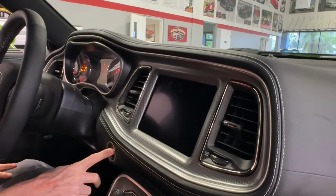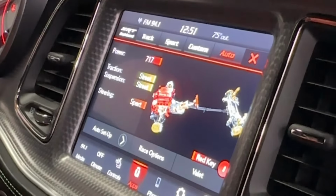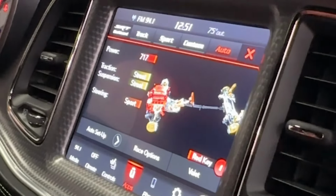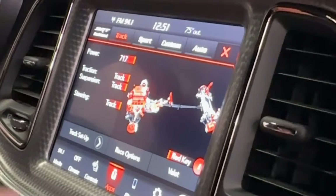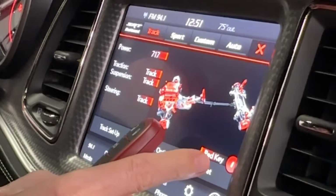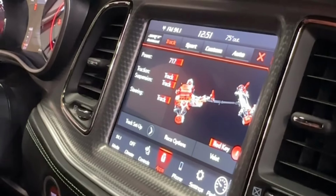I'm going to fire this up. I'm going to hit that SRT button again and go back to drive modes. Look at that. Look at the difference. The red key opens up the power: 717. Doesn't matter what mode I'm in. Each time I change a mode, we're still at 717 horsepower, and the computer knows that we're on the red key. One thing that does change is the exhaust sound. When I'm in track, you hear that deep rumble.